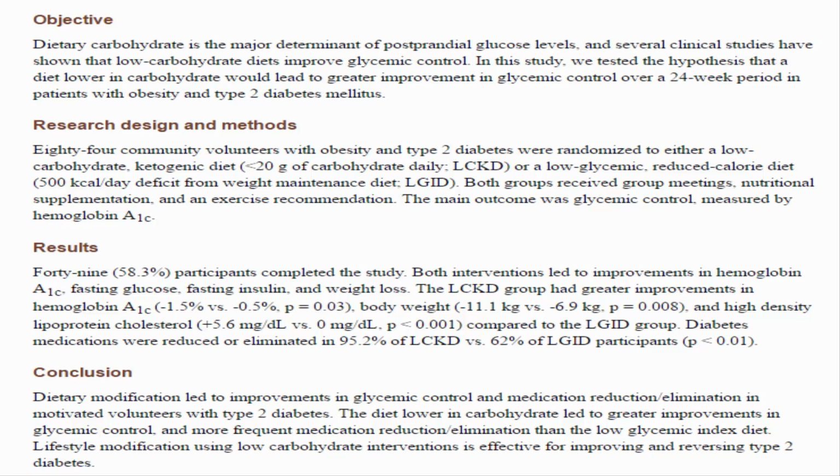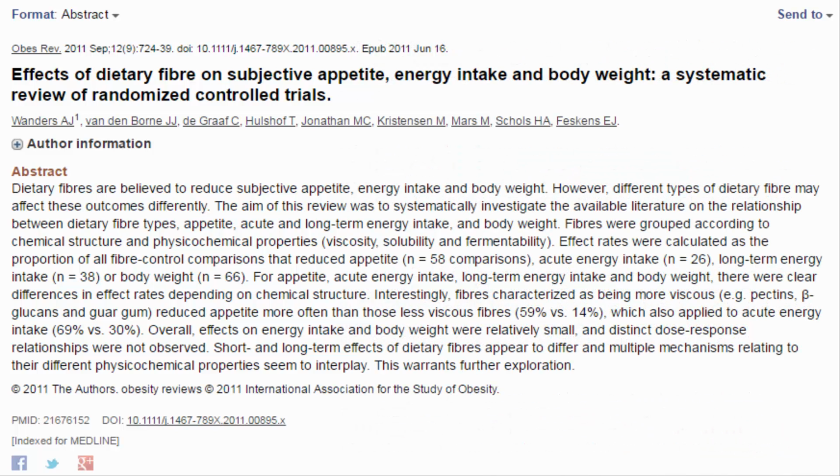Bonus tip: consider cooking your foods in coconut oil. Some studies have shown that 30 milliliters, about 2 tablespoons, of coconut oil per day reduces belly fat slightly.